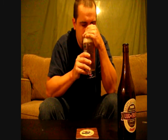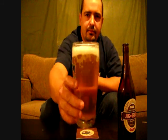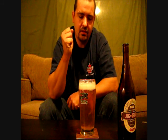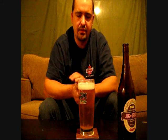Let's give it a smell and go from there. Good. A nice pillowy head, as you can see. Anyhow, off the nose, I'm getting a little bit of sweetness, a little bit of maltiness, toasty maltiness, and a little bit of cut grass or grassy notes there. Other than that, there's not too much more there.